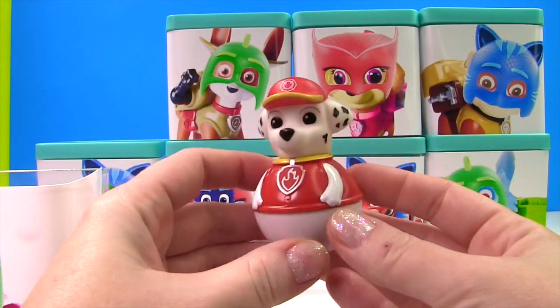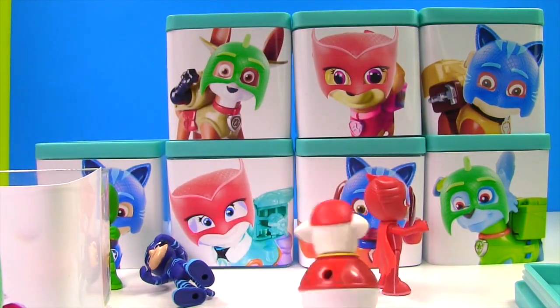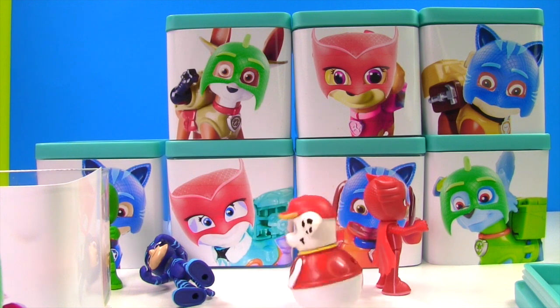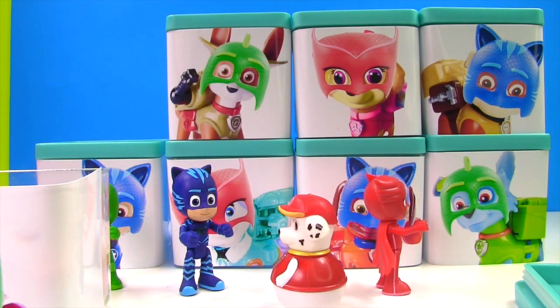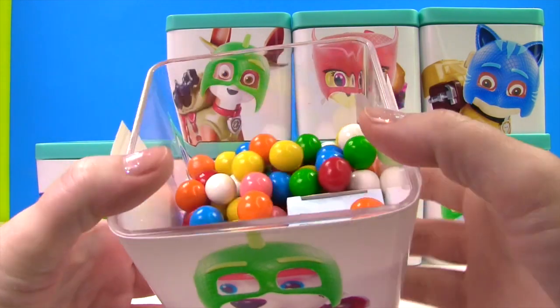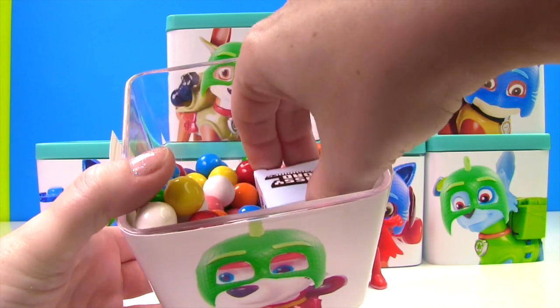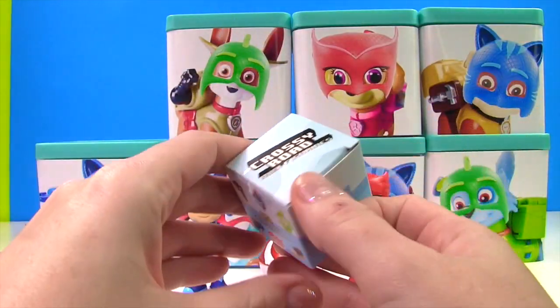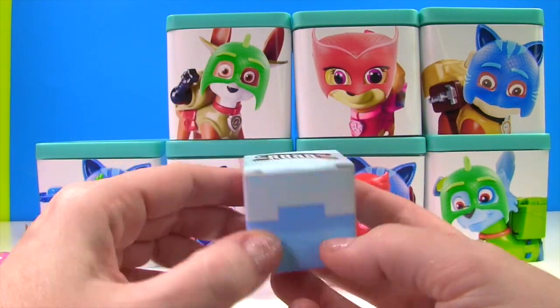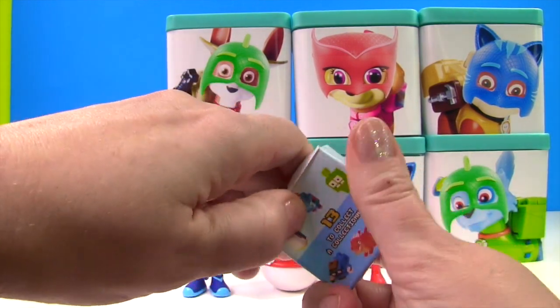we have a Marshall Weeble. Let's give him a spin. Whoa, oh no, Catboy. I'm okay. Sorry about that, Catboy. It's okay, Marshall. What else is in all these gumballs? Dig around, whoa. It's a Crossy Road minifigure. Which super cool figure will we get? Let's find out.